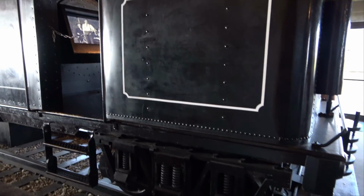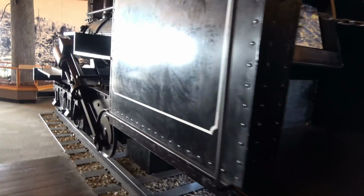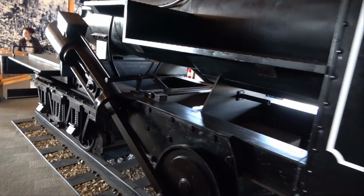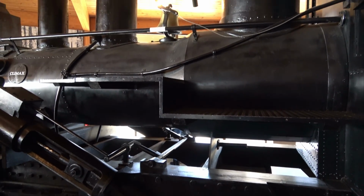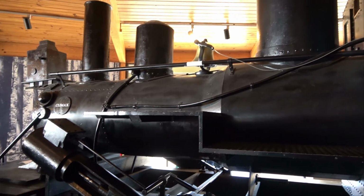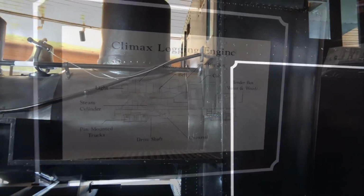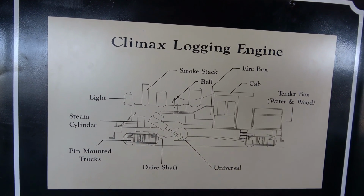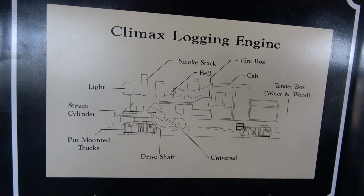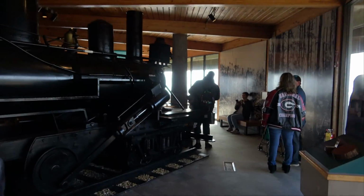Look at this old steam engine here. I guess that's steam. A coal, I don't know. You shut off this one? Right there? Here we go. Yeah, steam.